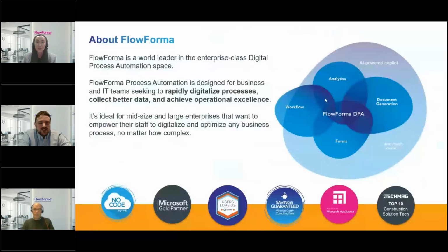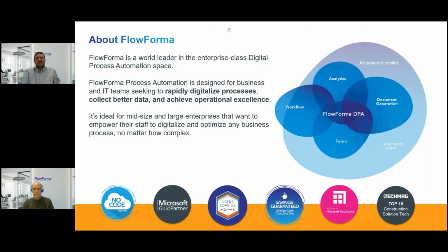Hi everyone. So I'm just going to give a brief overview of FlowForma. So who we are. FlowForma is a global leader in enterprise class digital process automation. It's designed to meet the needs of both business and IT teams, helping them quickly digitize processes, improve data collection, and drive operational excellence. FlowForma is the perfect fit for mid to large size enterprises that want to empower their teams to easily digitize and optimize any business processes, no matter how complex. In fact, we tend to excel at the complex because we're process driven. It enables users to effortlessly create forms and workflows while seamlessly creating documents and reports, all within a single platform.